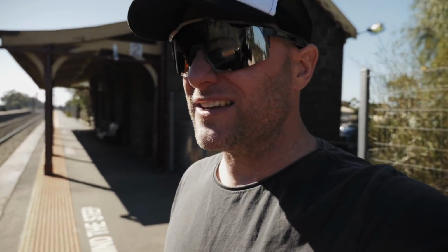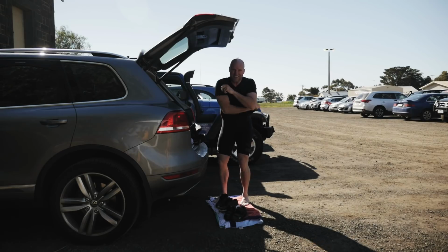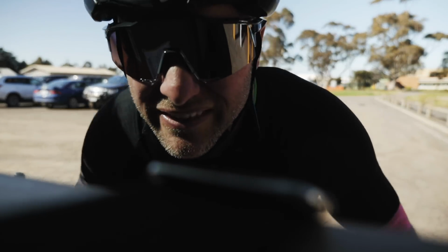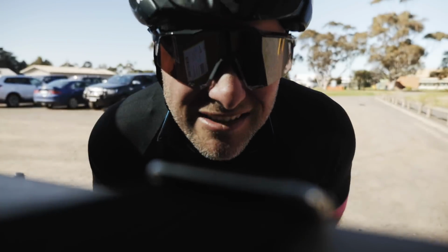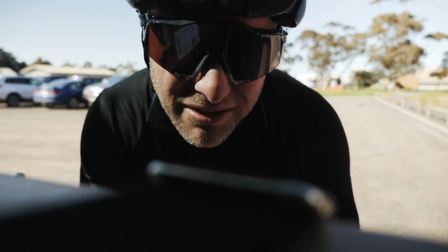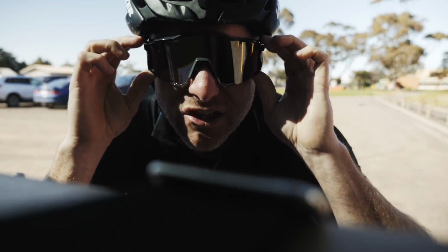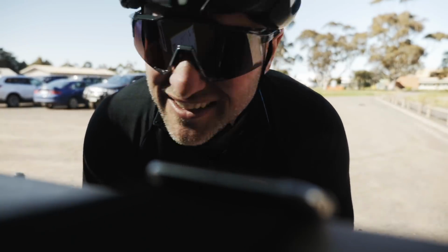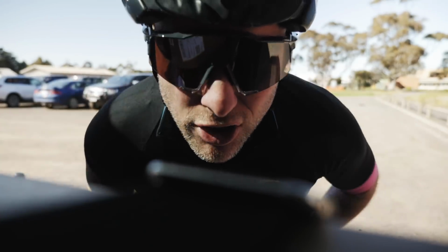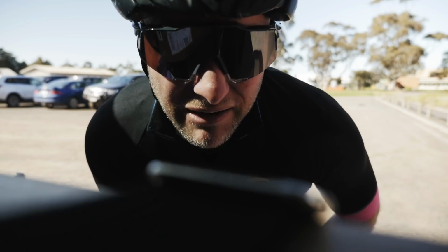So I'm going to get dressed. I'm pretty excited about this. I reckon I'll be spending the next 4.5 to 5 hours out on the dirt. Let's do this. I'll tell you one thing, I'm loving these big 100% sunglasses. I've got 3 pairs now, and I've just exclusively been wearing them. I'll do a review on them eventually, like a proper review, but yeah, they're quality. They're very retro looking, but loving them.